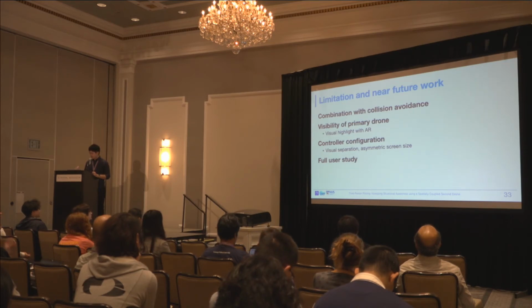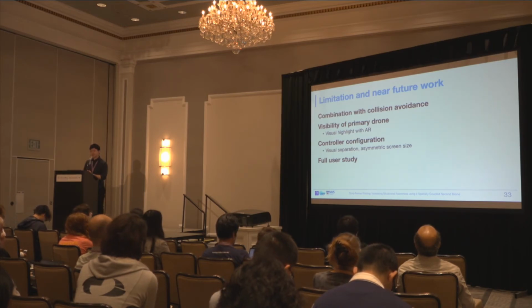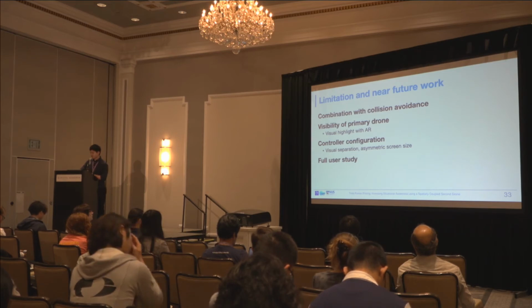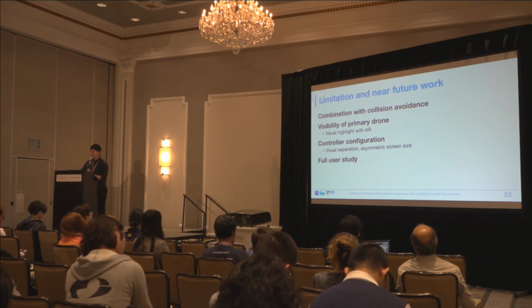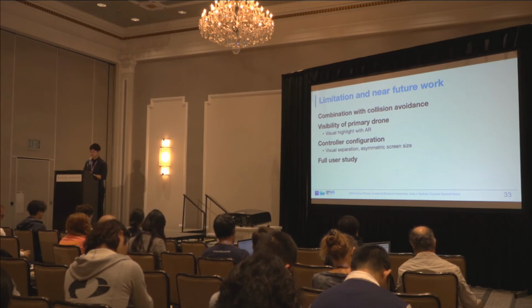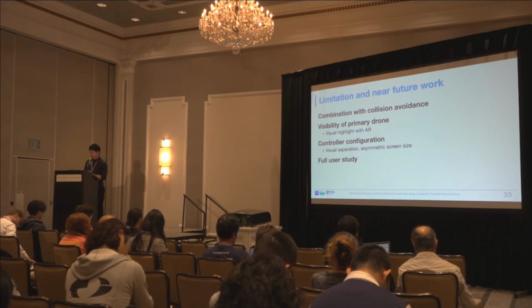Our study identified a critical difficulty of recognizing the primary drone's head orientation and the depth relationship between the 2 perspectives. So we should explore other camera lens settings, virtual highlighting, and display devices. Control configuration should also be explored. We got a suggestion that pilots confuse which display is the third-person perspective or not, even though there are labels. Virtual separation and settings of screen size will affect visibility. Also worth trying in a user study.